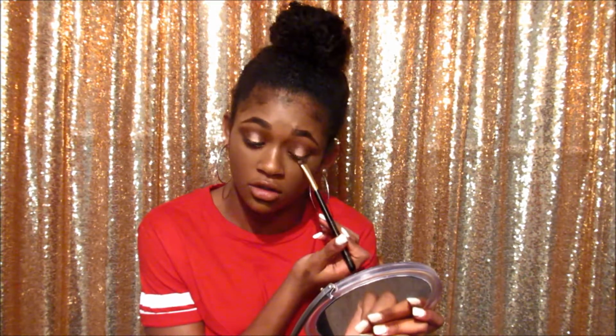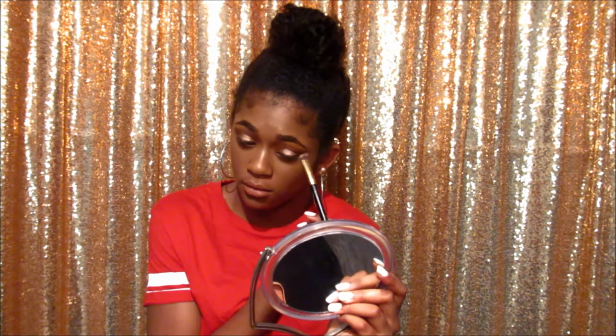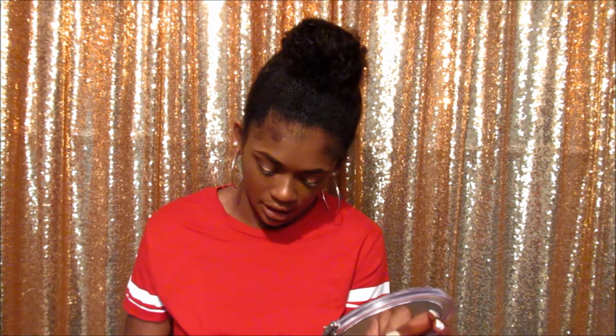And I'm also taking the color Charmed, I'm Sure, which is the darker shade from the Sweet Peach palette, and putting that under my lower lash line. And I'm proud of myself that I kept all these brushes in line and didn't switch up the brushes because I really thought I was going to forget. But I am proud. And then again with the reddish shade.